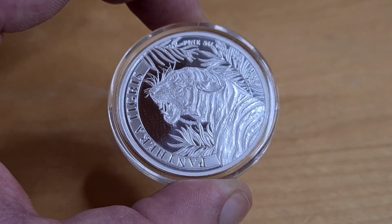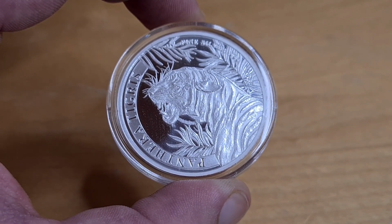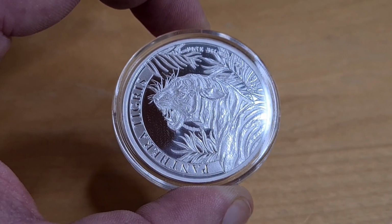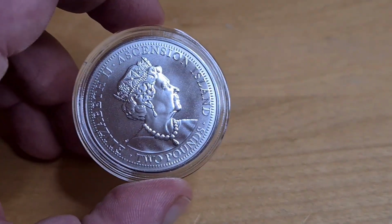I mean, that's how tigers operate. That's how they hunt, they kill. But on a coin, you definitely want the tiger to show and to be shown. So we're going to move on from this to, of course, the George and the Dragon, which is Ascension Islands.